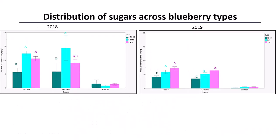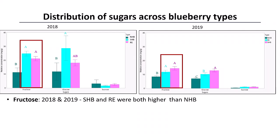When we looked at how the individual sugar compounds broke down, fructose, this is the compound that's most related to how we perceive things to be sweet. In both years, southern highbush and rabbiteye were higher than northern highbush. And in the first graph, everything is correct. I just switched the colors by accident, so it doesn't affect anything, but in case you're curious.